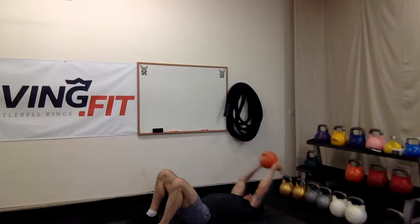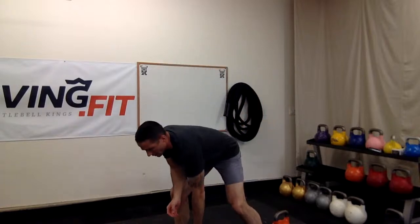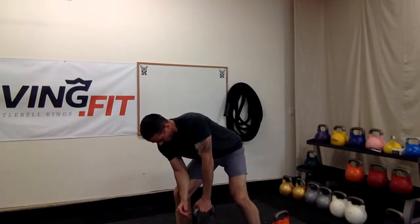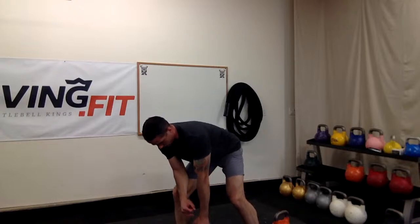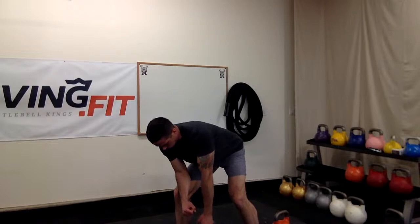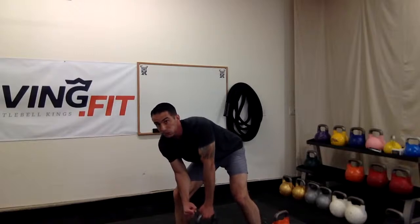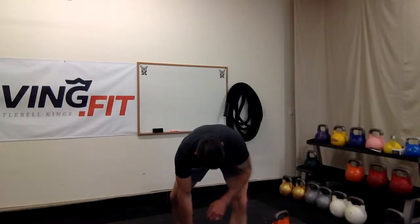Arms nice and straight. Keep the bells from clanking. Yes. One set down, 2 to go. All right, left side, scapular rows. Nice. The other side, scapula right.